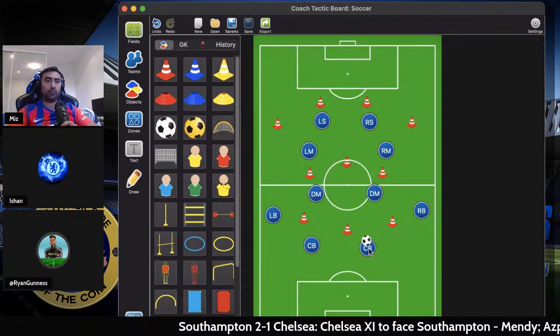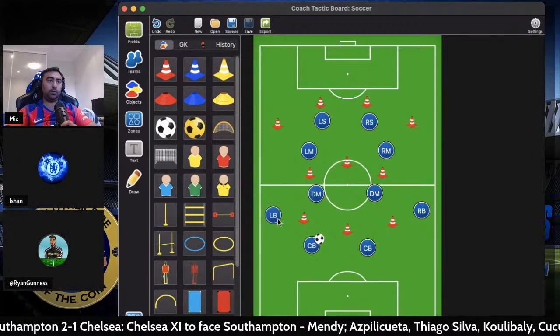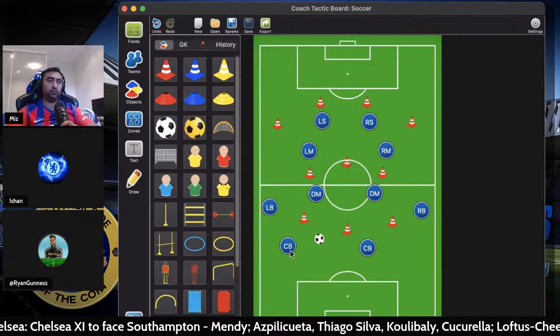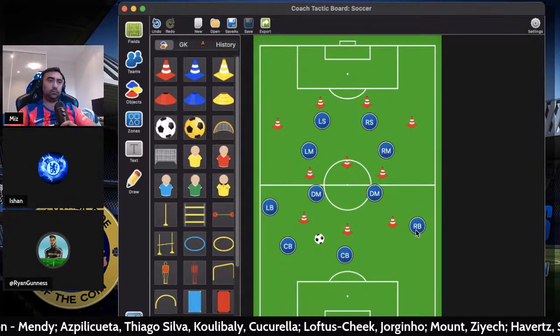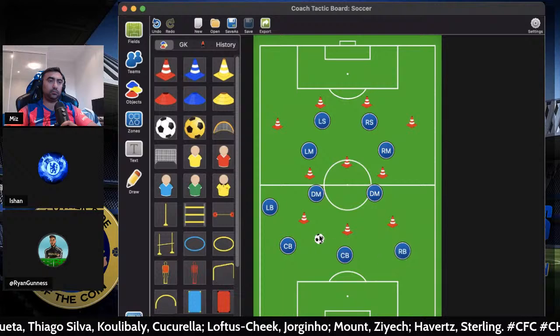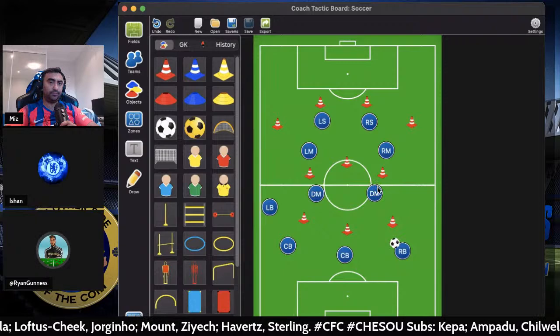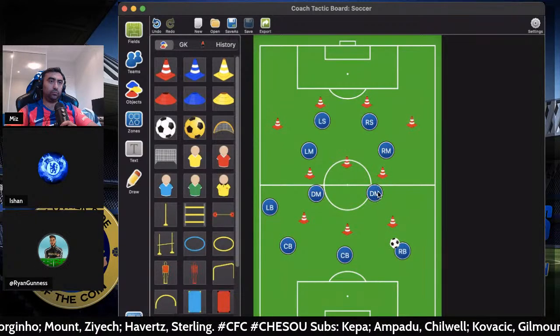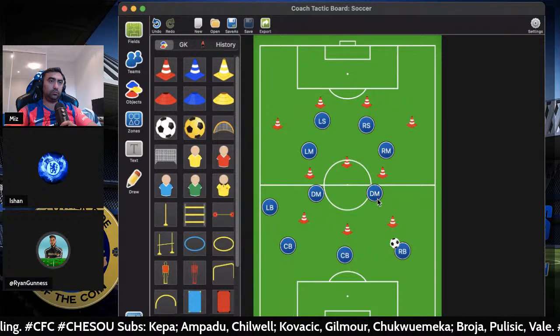In response to this front three, what we decided to do for many parts of the game is to set up in a back three. So if I'm right or wrong, you would notice that many times you would see Azpilicueta drop in there as that wide RCB. Yeah, you're right.